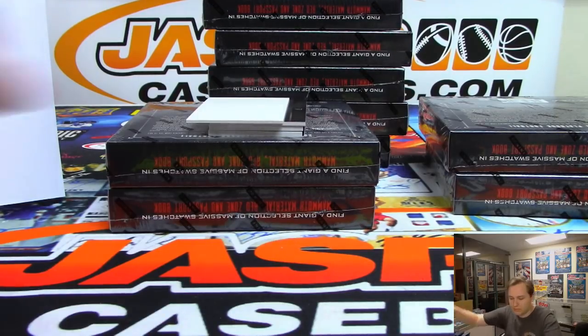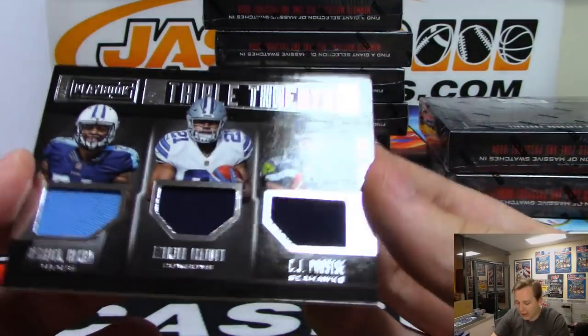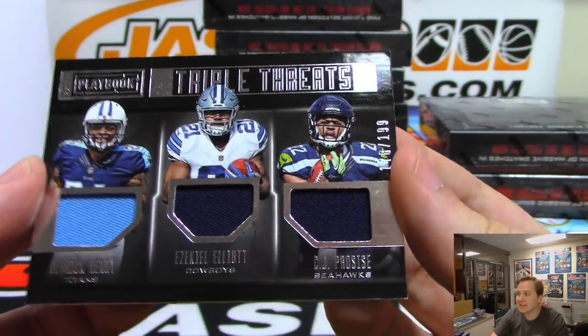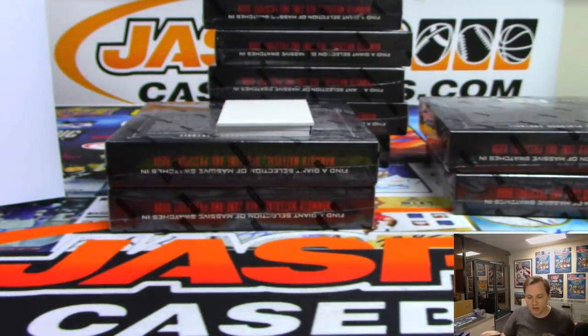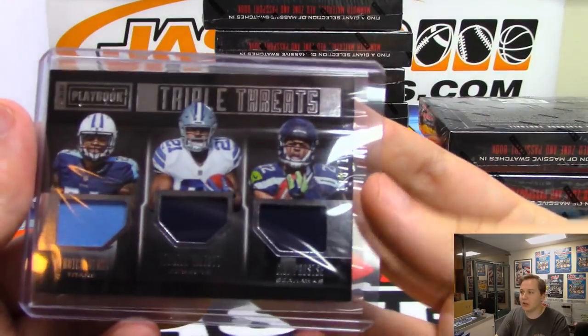Nice one there. I think we have a randomizer here, yeah. It is a triple relic, number 199. Derrick Henry, Ezekiel Elliott, CJ Prosise. So Titans is Ed, Cowboys is Jacqueline. And who's got the Seahawks? Mark. So that's a randomizer between those three teams. We'll put that to the side here.